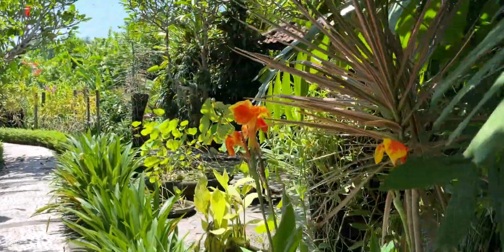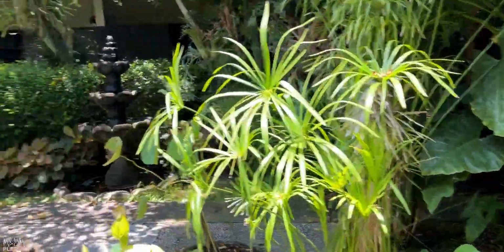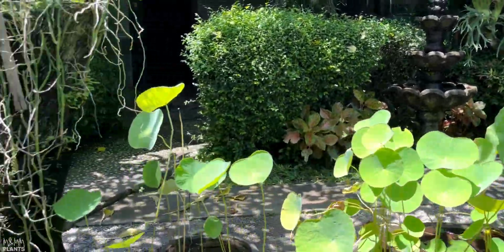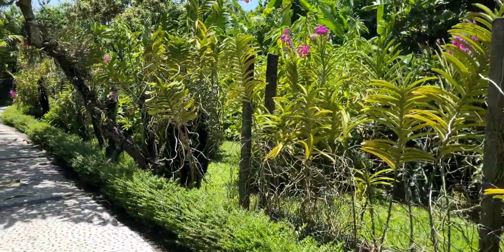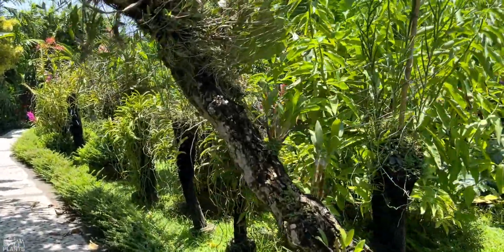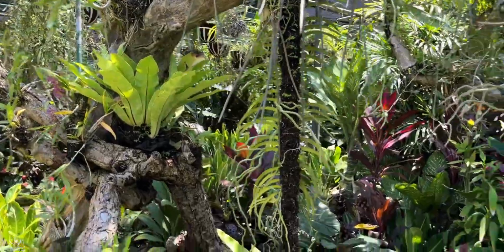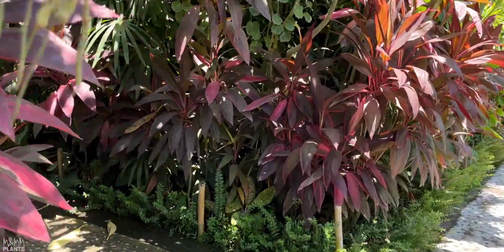You name it and they have it, like crotons, orchids, aglaonemas, ferns, palms, every single thing. They have it all. Canna lilies, elephant ear plants. The size of the leaf of elephant ear plants, they were humongous. These are all orchids. It was a very hot day. I normally don't like the hot weather, but I was enjoying my time over here because of the plants, the cordylines. Look at the color, the red color.